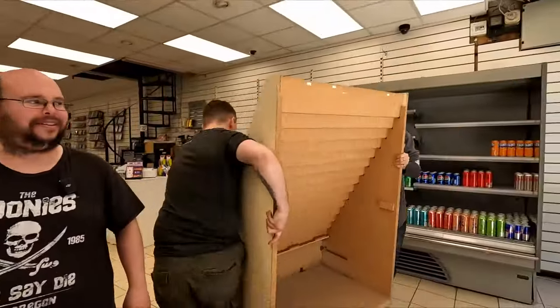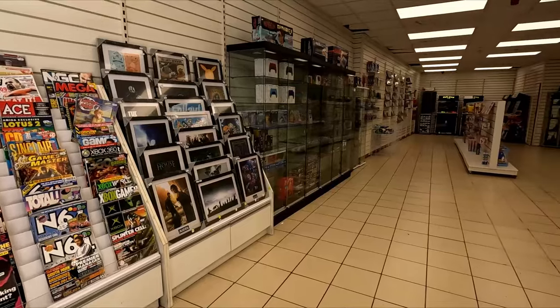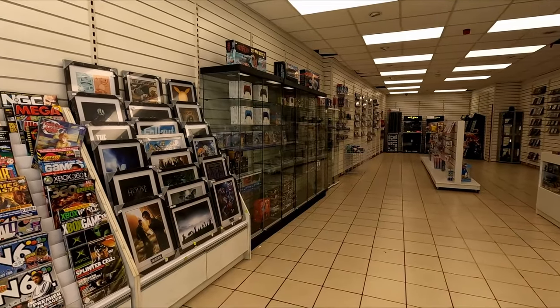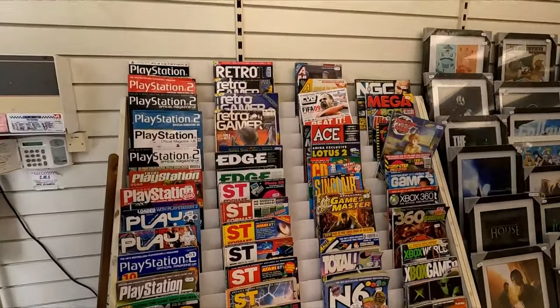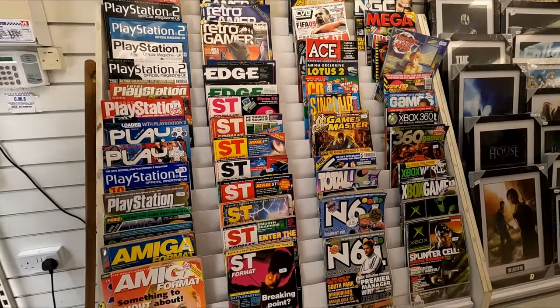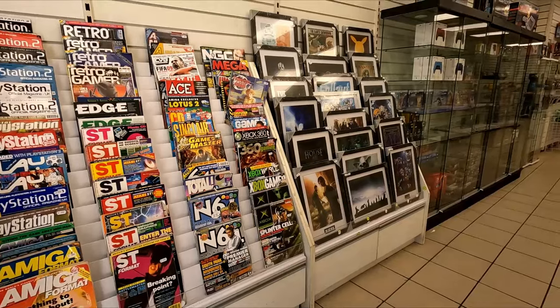The lads are still moving a few bits around, we're still literally dragging things in from the other store. But the space looks absolutely great, I have to say. Will we take a little walk around and talk about it? People know this is the first section I'm going to be drawn straight to, as you know me. I love the magazines. Which we've still got upstairs five months' worth of magazines to put out. So there's another 300 magazines to come.